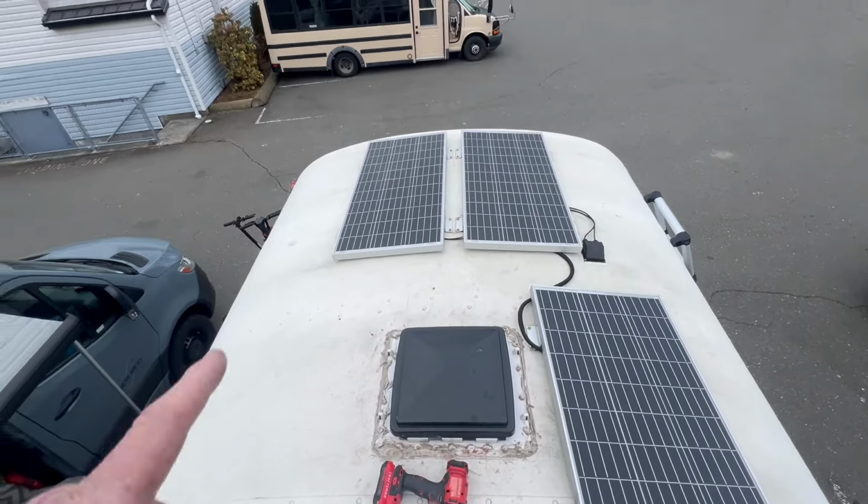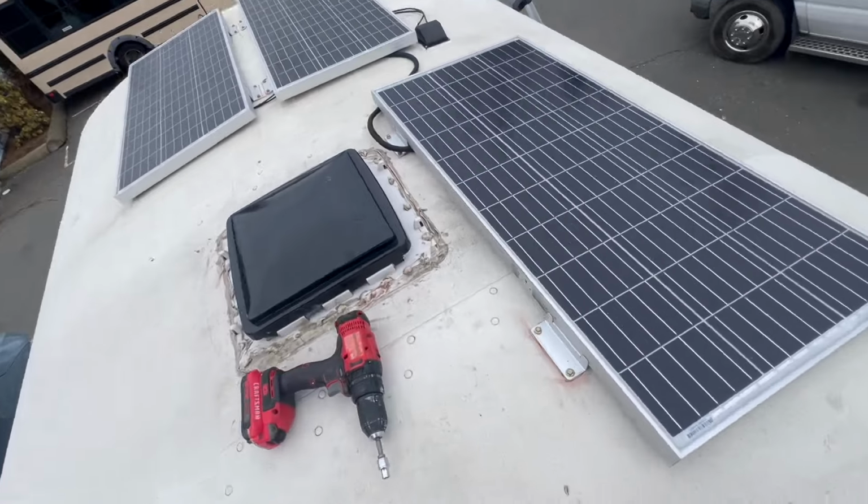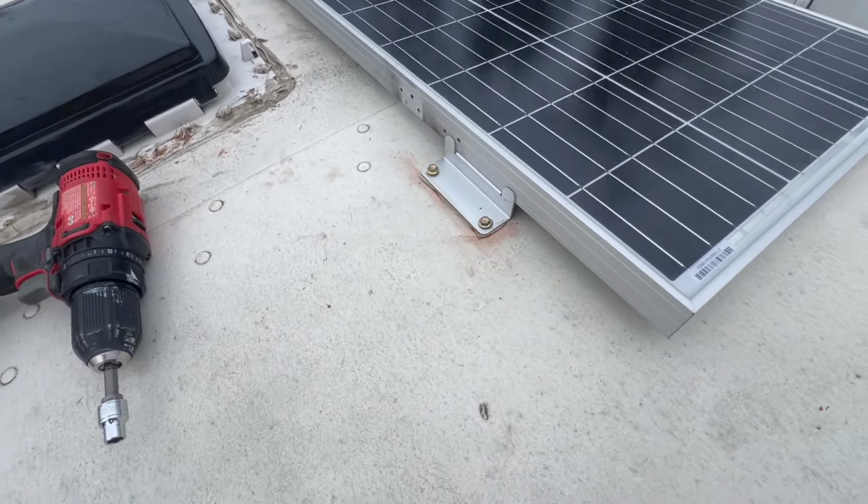And while I had it apart and joined them, I put new butyl tape underneath. You can't see it. It's this stuff here. It's like putty. And you place it down between the bracket and your roof. Makes a really good seal, so you're not going to get any holes in your roof. Anyways, we hooked it all up.